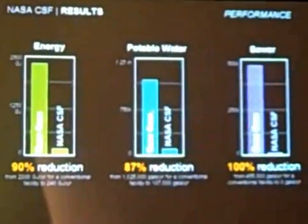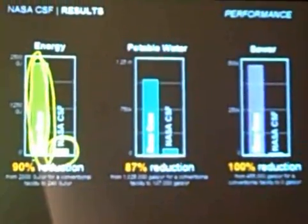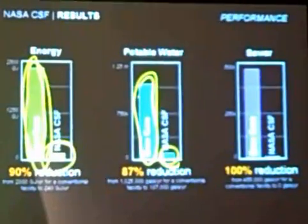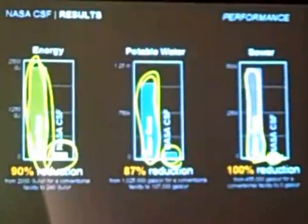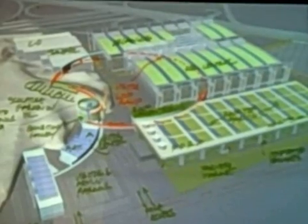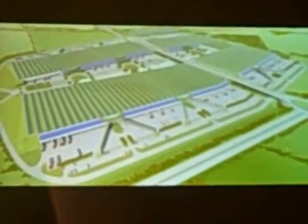And you can see the difference in energy consumption versus the typical office building, the difference in potable water consumption versus a typical office building, and difference in sewer water compared to a normal office building. For NorCal and the waste management system in San Francisco, an experimental and concepts for how to make a zero waste facility for San Francisco.